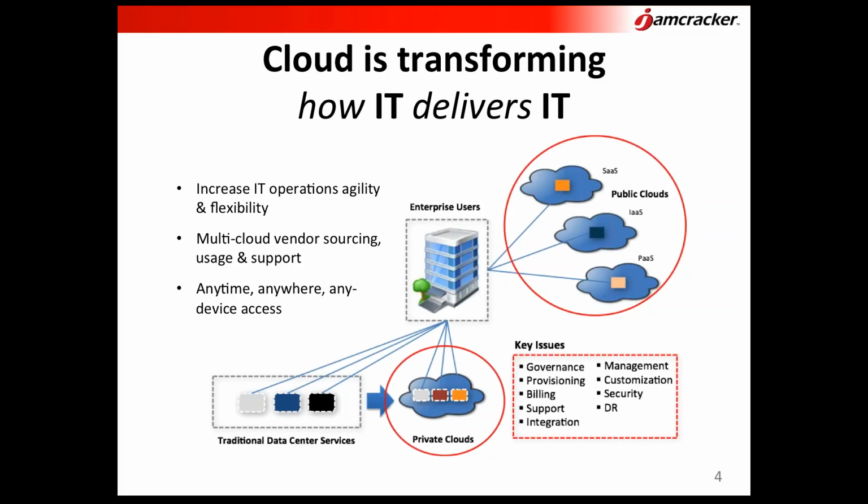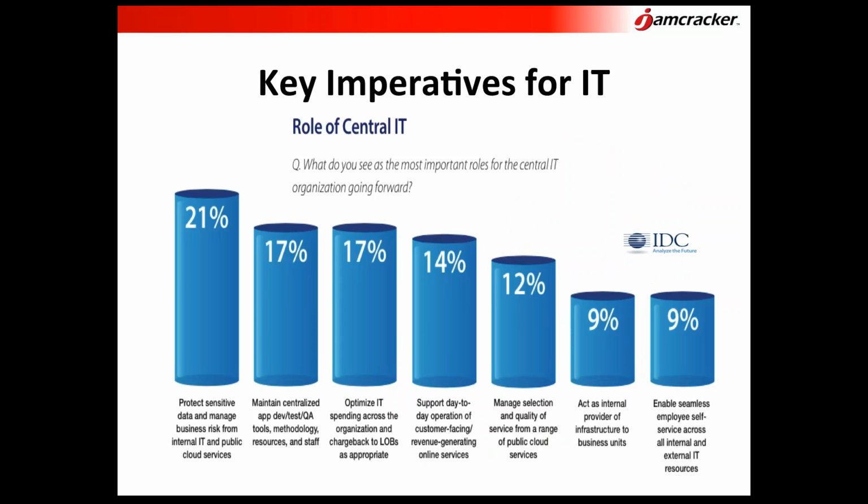lockdown type of environment. It's very much a decentralized environment, and with a decentralized environment, there are some key issues that need to be addressed. The key topic on this one is governance, but it's also how do I consolidate the provisioning, billing, support, integration management, customization, etc., of all of these different distributed services.